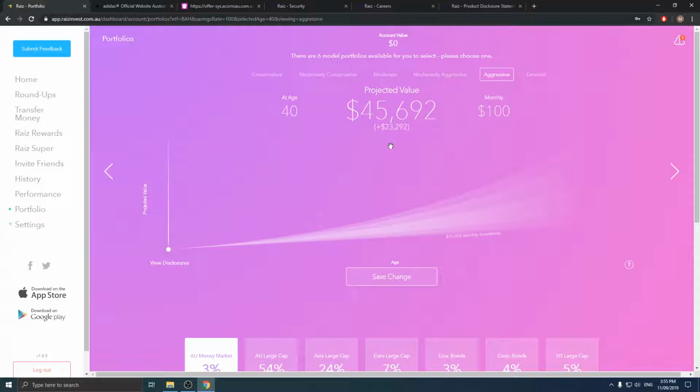But again, the risk associated with each is different, and that's why the return is quite a bit larger with the aggressive as opposed to the conservative. And we can adjust these figures to increase the monthly figure. So as soon as we pull this, we can pull this all the way up to say $2,000 a month, and those values start growing quite large very quickly.